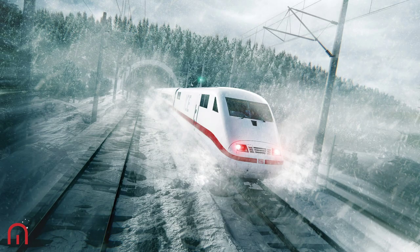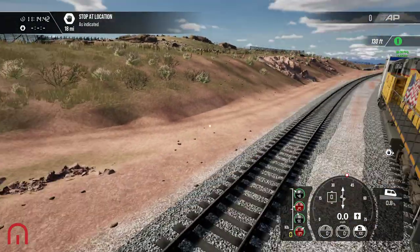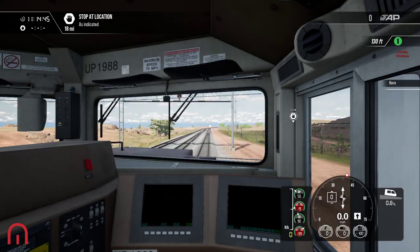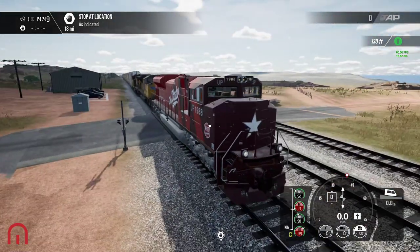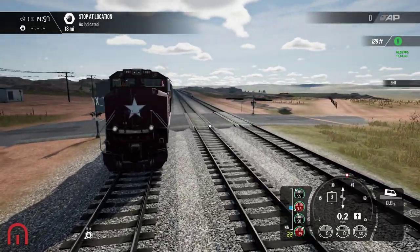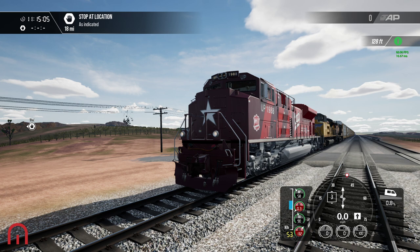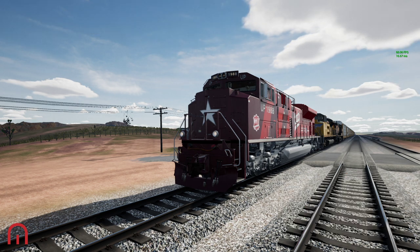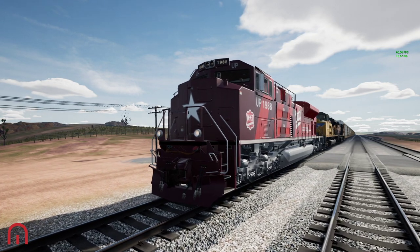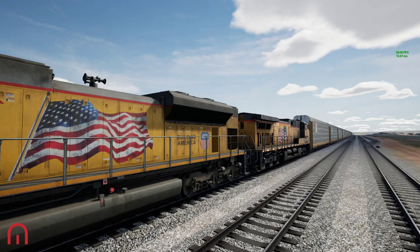Okay, we're going to the very back of the train, which is so far away. Then go to the front again. Okay. There we go, right. Let's listen to this. I did release the brakes, didn't I? Sounds a bit like a HST, a little bit. Yep. There. Hear them.